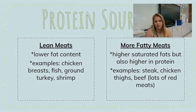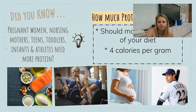So there is a difference between meats and how good it is for us, okay? So I put them into 2 categories. We have lean meats, which have lower fat content, like chicken breasts, fish, ground turkey, like shrimp, and those have less fat content. The more fatty meats are higher in saturated fats, but they're also higher in protein. That would be like bacon, right? Steak, chicken thighs, beef, lots of red meats fall in those fatty meat categories. Breakfast sausage would be fatty. And it's okay to eat fatty meats. Just make sure that you're balancing it with the rest of your diet, right? You don't want to have bacon every single day and that be like your main source of protein, okay?